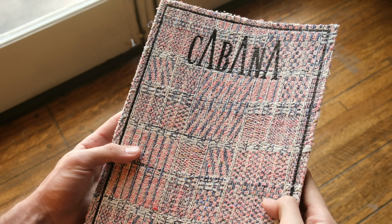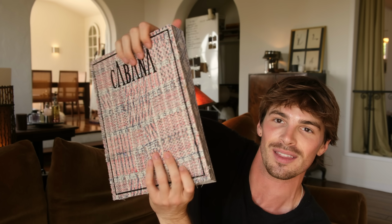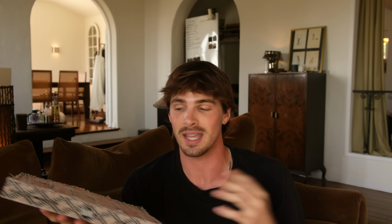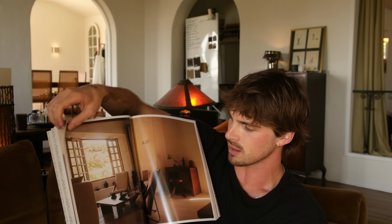Next, I want to show you guys Cabana magazine, which is a magazine that focuses on design, interior decor, architecture. First of all, the magazine itself is beautiful. It's a really thick publication, and the cover is made out of fabric, which is really unique. I think it looks great. Out of all of the interior decor and architectural magazines that exist, for me, this one is definitely the most inspiring.